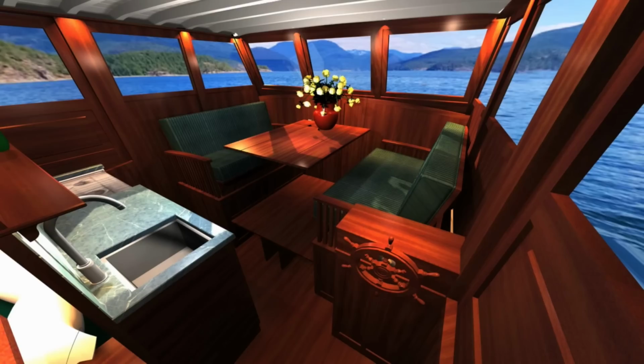Well, as you can probably imagine, I didn't get up to the shed to work on Poem this week, so we're going to carry on with the 3D interior of MV Poem, and we'll carry on with the aft cabin, which will answer quite a few of the questions that seem to have come along. For instance, yes, there is a bathroom. And here we are back in our virtual MV Poem.